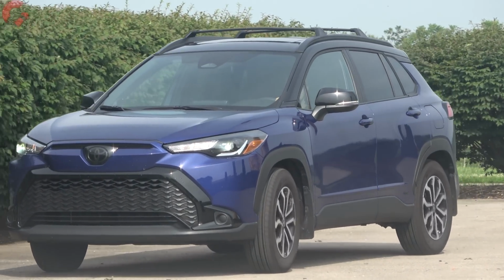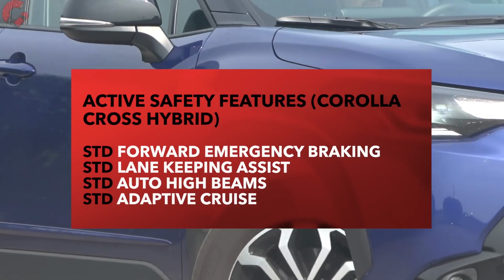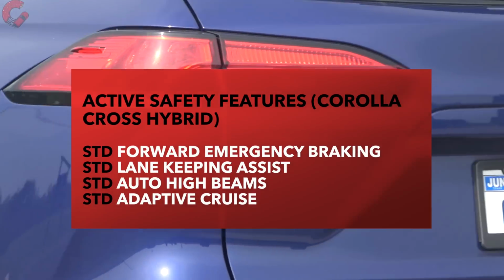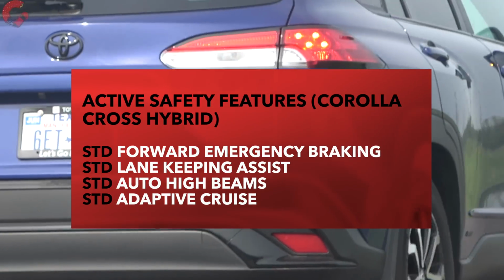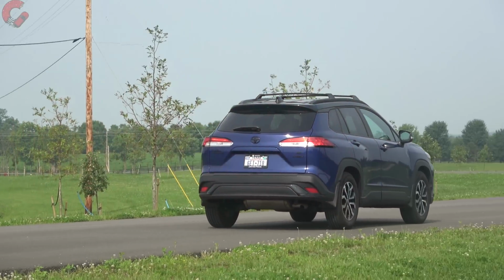Now, as far as the safety systems are concerned, for those of you buying for someone who's not so great of a driver, you'll be happy to know that Toyota Safety Sense 3.0 is standard across the board, which is all 4 of your active safety features. But guys, that wraps up the exterior design.